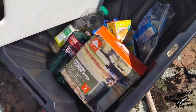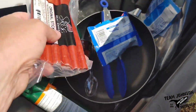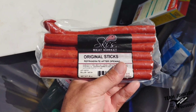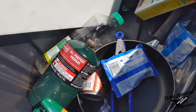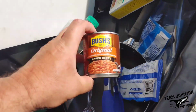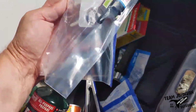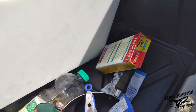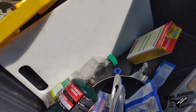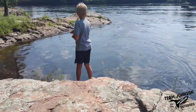In our little kit here, we had our one-burner stove, we had some propane, we had some fish fry stuff. We got our Ski's meat sticks. Those were frozen when we left, and they're just perfect for now. Parker packed some cookies. We had a little can of beans, some oil, matches, lighter, things like that. Our cutting board, we have a fillet knife in here somewhere. So just all in one bin so that we could easily transport it as we were canoeing.